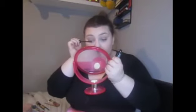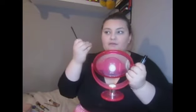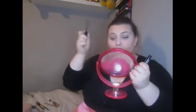This one, I'm just going to say again, it's the Rimmel London Extra 3D Lash in the shade 003 Extreme Black. And this sort of wand is thinner than a normal flat mascara wand. But I like going in with both because this one sort of separates. That one gives you more of a curl. And then this one separates your lashes slightly more.